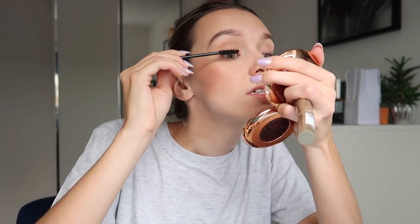And then what I like to do is take a clean spoolie. You can get these from Primark or just anywhere. And I like to brush. Obviously, I did get a little bit of mascara on my eyelid and on my cheek. I think this is dry now. What I'm going to do is take my eyebrow spoolie and just scrape it off.